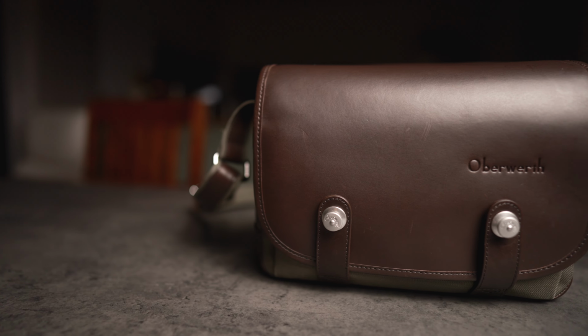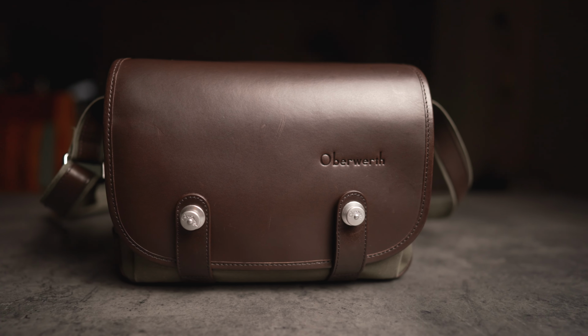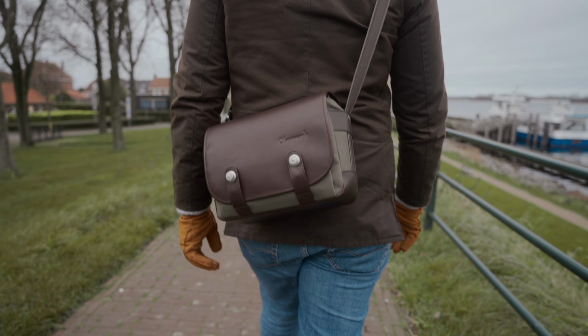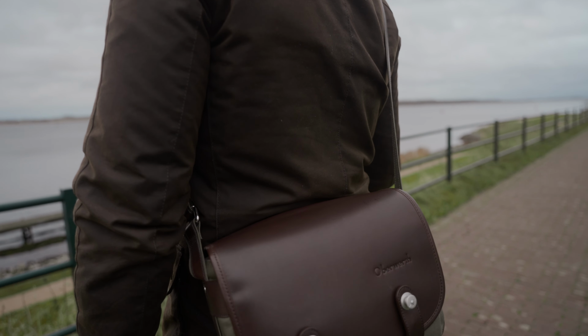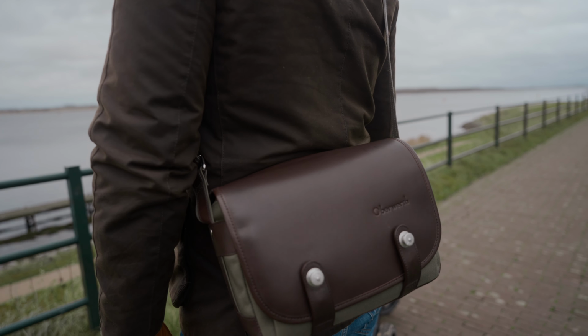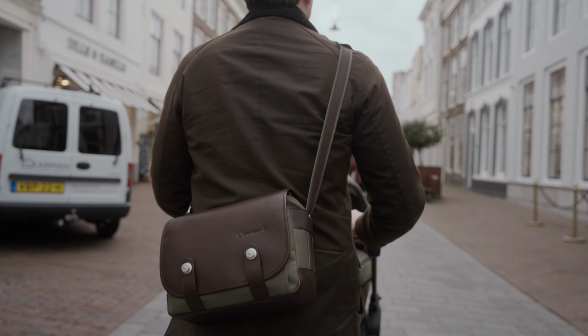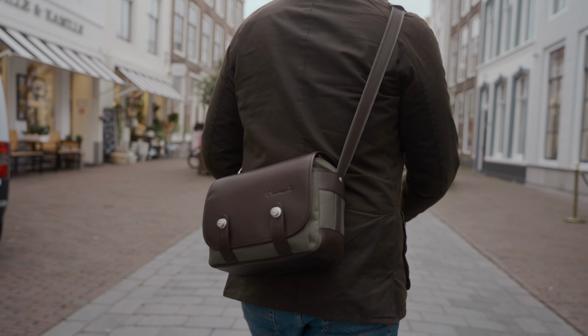In terms of the design, materials and build quality, this is where this bag really shines, as it should at that price point. Design, of course, is always very subjective and can be a bit of a touchy subject at times, so let's not fight about it. But in my opinion, this is the best looking camera bag on the market. If you know me and you know the kinds of bags that are featured on this channel, you know that this combo of green Cordura and dark brown leather is exactly down my alley.